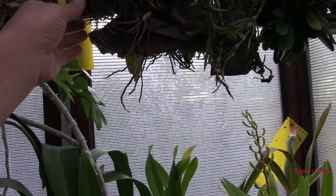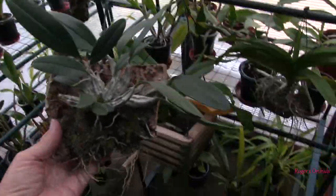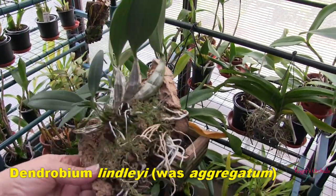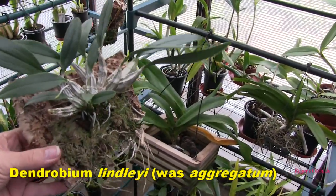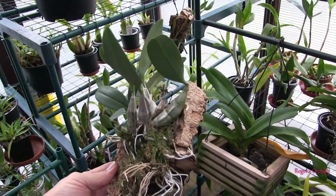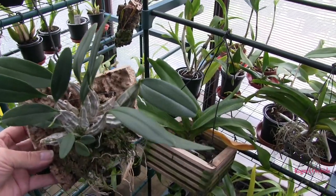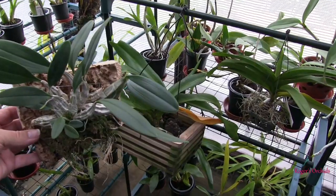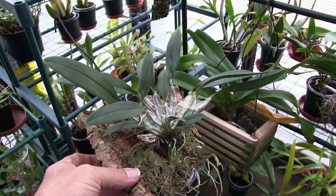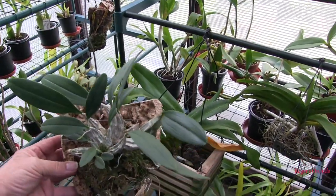While we're up here, this is my Dendrobium lindleyi, was aggregatum. Keeps chopping and changing, this one. Well, we keep chopping and changing it. The plant doesn't change, obviously. Now, the latest new growth on that is a beauty, sticking out to the right there. Larger than anything on the plant. And it's looking good. This has been grown on from a seedling. And it's grown on quite rapidly. Not since I got it this year, so this is new to me, shall we say.